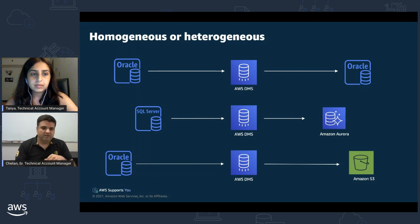Now, if you look at the last use case, customers also try to move their databases to Amazon S3. Amazon S3 is the object storage in AWS. You can even migrate your databases to S3 as well. So when you use S3, both CDC and full load are supported. And the data is written in the default format, which is .csv. But for more compact storage use cases, or maybe for faster query options, you can use Apache Parquet as one of the formats to store data on S3.